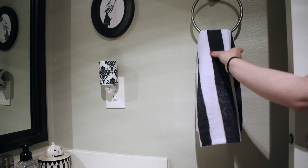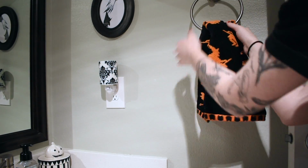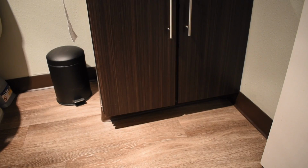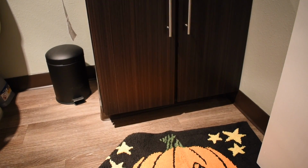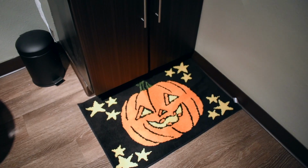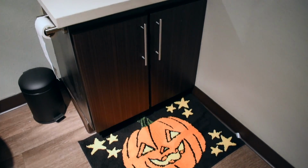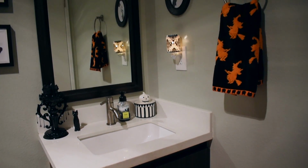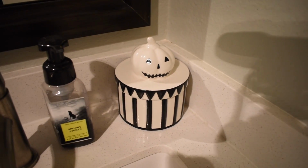Heading back inside, we're going to start with the bathroom. So first off, replacing the hand towel with this witch one I got this year at Home Goods. Then to put your feet on when you're washing your hands, I bought this pumpkin bath rug that I got from Kohl's this year. That's all I'm really doing to the bathroom this year. I think it's just a smidgen of Halloween goodness in the bathroom.